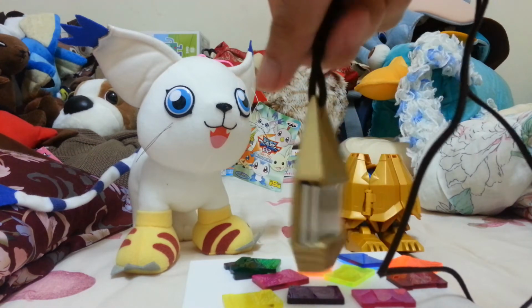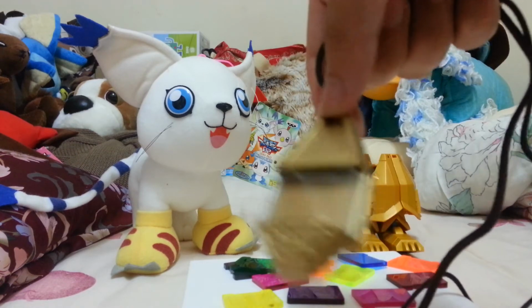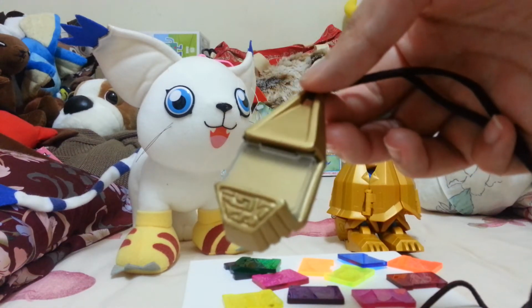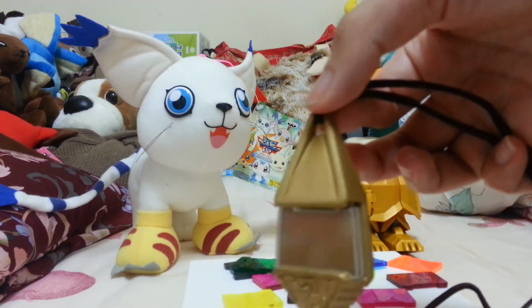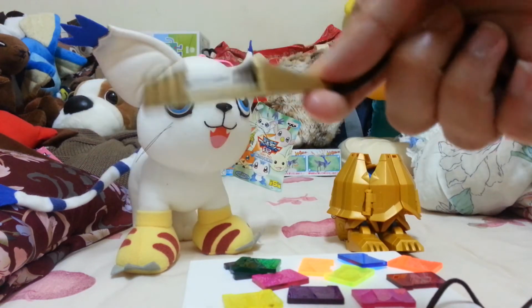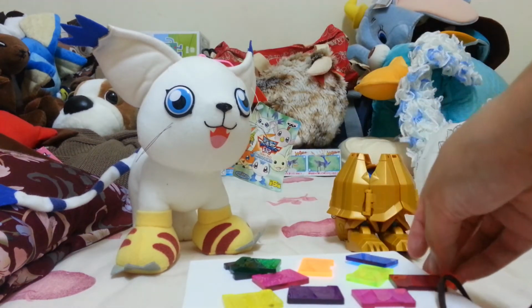And you can get these from some random anime US stores, that maybe some of you in the US should know, or maybe already got this for your collection. And you might have some more, like maybe three or four like this. But for me, I only have one. But I have 11 tags right here.